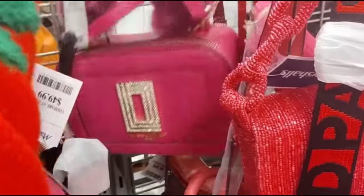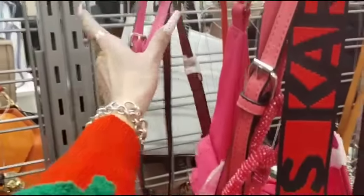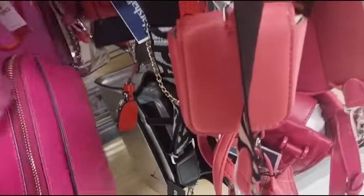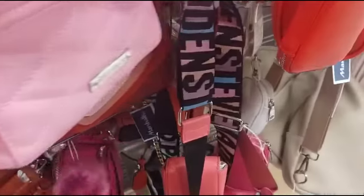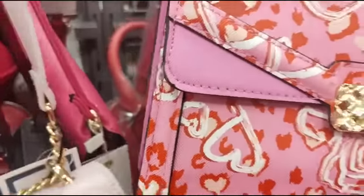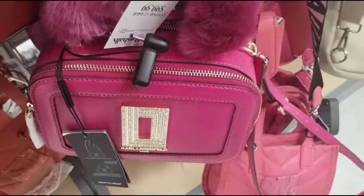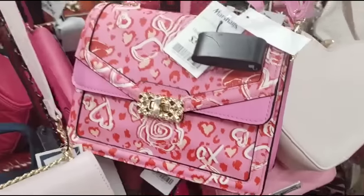Look at that. Oh, it's Karl Lagerfeld. All right, let's take a look at this. This is like so extra. I have to see what this is about. Hold on. Oop, he fell. Where'd you go, Karl? Here he is. It is so hard to shoot with the... All right, this is what it looks like. That is super extra. $99. $99 extra. Yeesh!